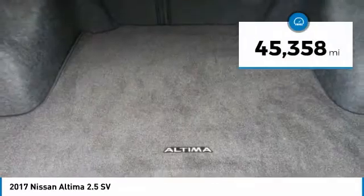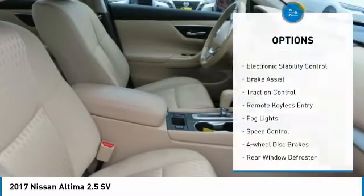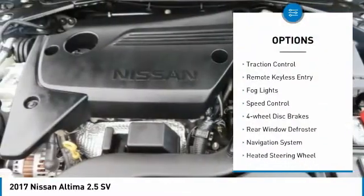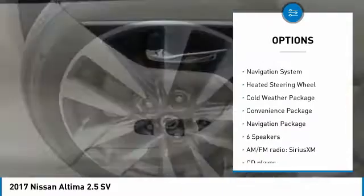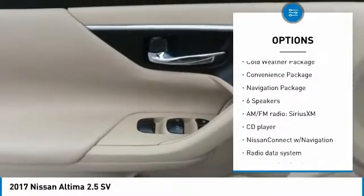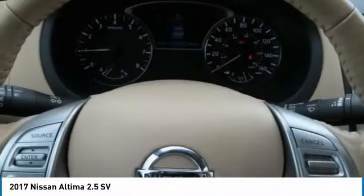This vehicle has less than 50,000 miles. Here are some of this vehicle's great options: electronic stability control, brake assist, traction control, remote keyless entry, fog lights, speed control, 4-wheel disc brakes, rear window defroster, navigation system, heated steering wheel.